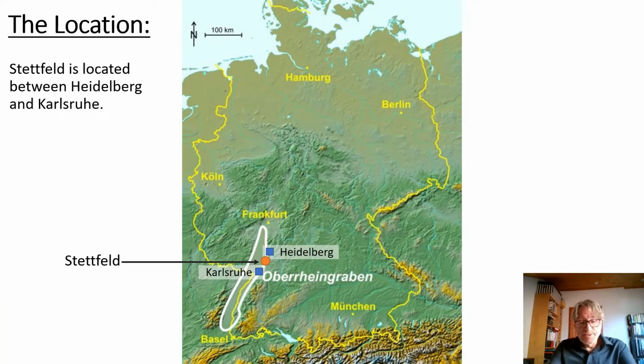First, the location. Stettfeld is a small municipality between Heidelberg and Karlsruhe in southwest Germany. It is located at the east border of the Upper Rhine plain. The site of the Roman villa is situated at the flat slopes, a short distance above an important Roman road from north to south.